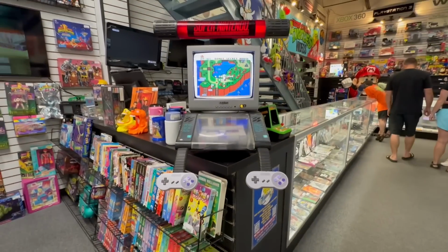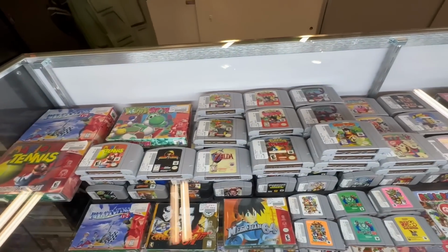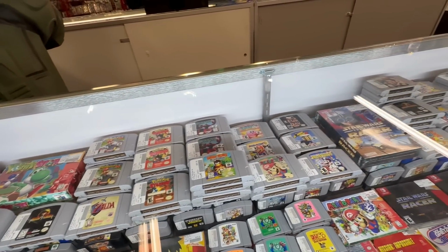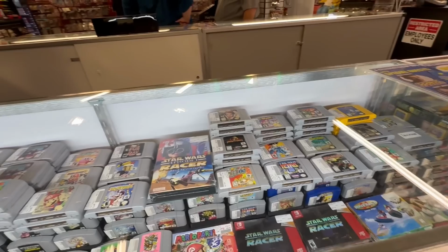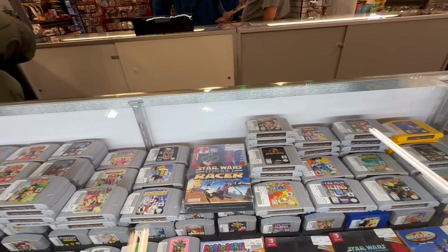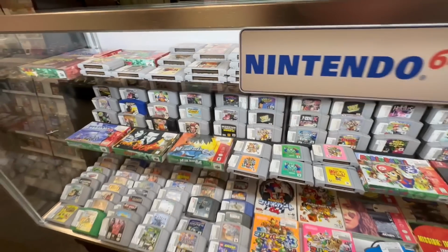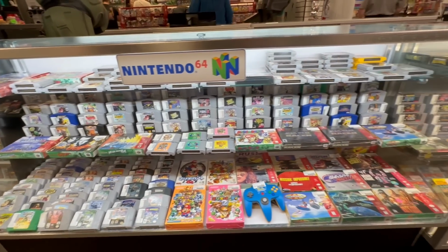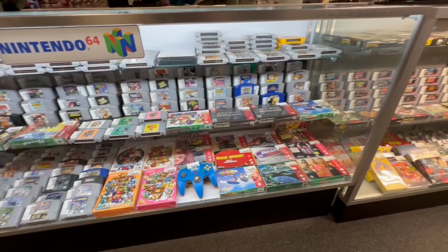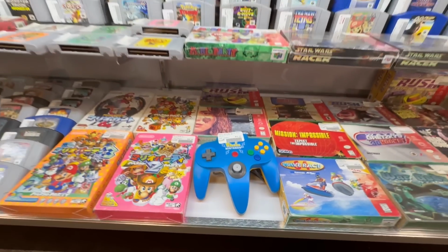I headed back towards this corner where they had a kiosk for the Super Nintendo, and then we made it to the Nintendo 64 games. When I was out on the floor, you said there weren't very many. Then I got to this glass display case and was absolutely shocked. There's just so many bangers here. They had a ton of amazing games and even some boxed games down below. And they had this Pikachu Blue controller, which I thought was really cool, and I haven't seen one of those in ages.